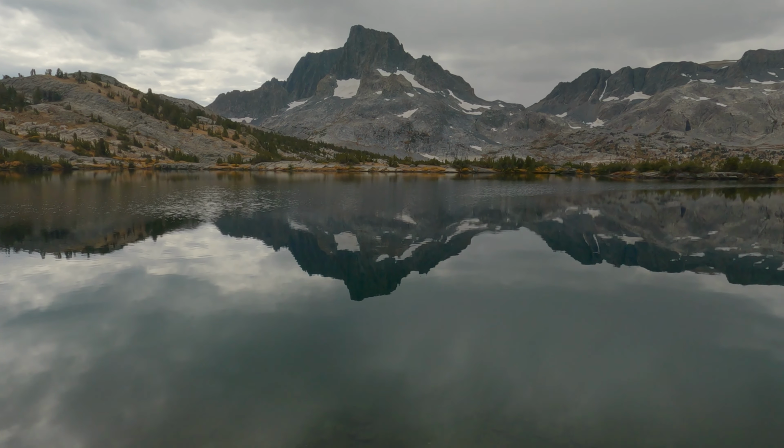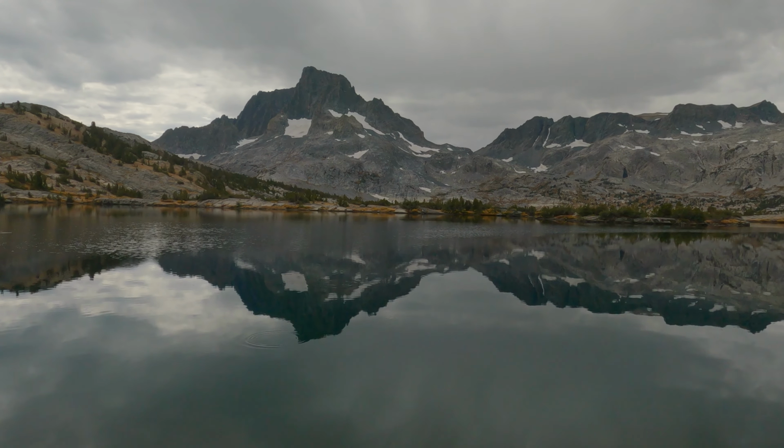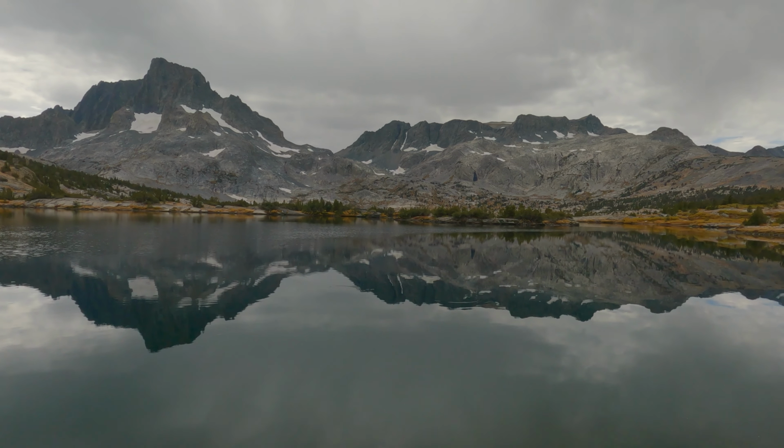I've watched many PCT YouTube videos over the past few years, and the Thousand Island Lakes is always one location that's mentioned and always a highlight for PCT hikers through the Sierras. And it is a pretty remarkable location. Mount Banner on the far side of the lake. Lakes, plural, many lakes. It would take quite a while to explore the whole area, but it's a long day hike in and out from Agnew Meadows. But it's certainly a wonderful place to visit.